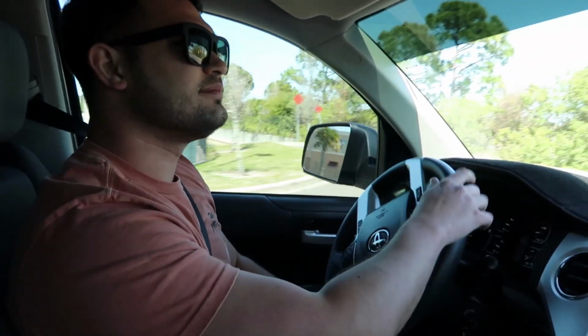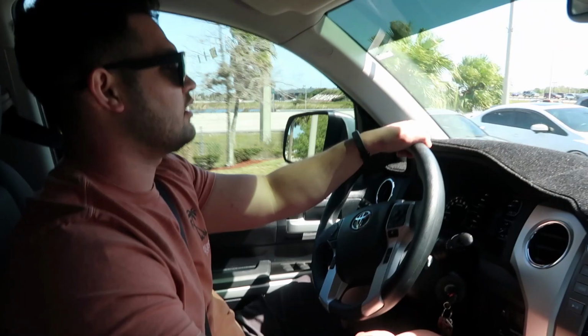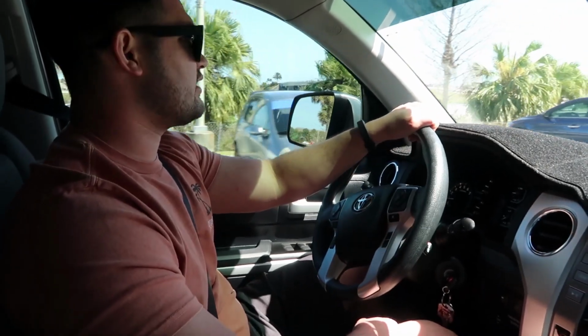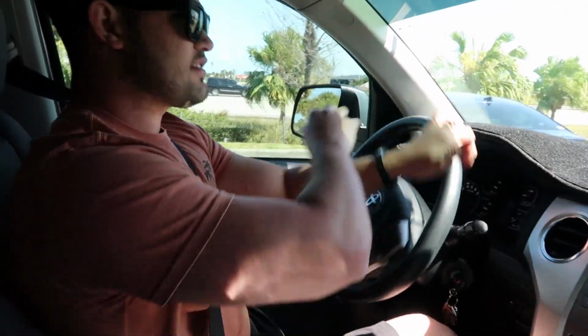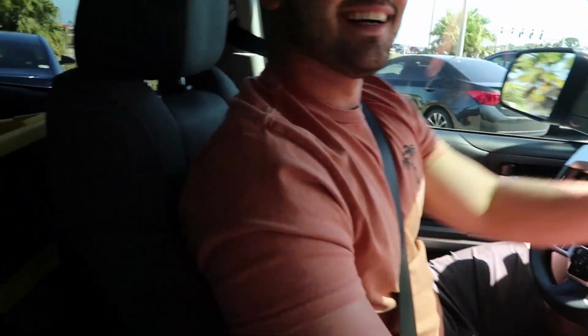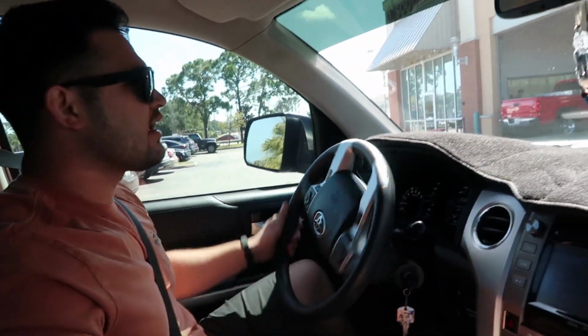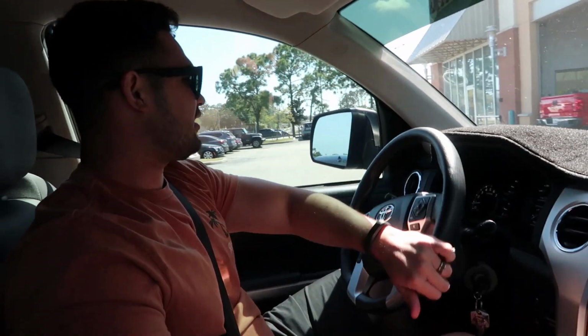Y'all like my new whip? It's, what is this, a 2018 Toyota Tundra. Alright, Discount Tire, here we are. Heather gets to drive this Tundra while I pick up the car, so she's like, can you please back it up? So I do her a solid and help her out. If you can't pull forward, then you probably got a problem, you shouldn't drive.